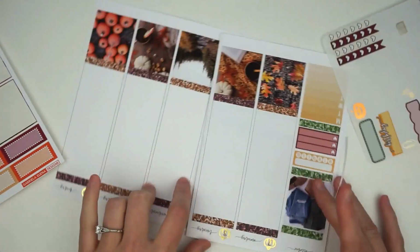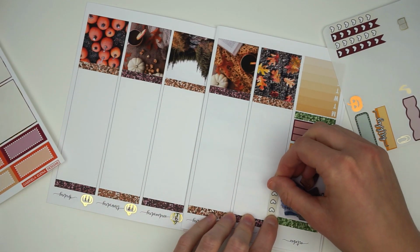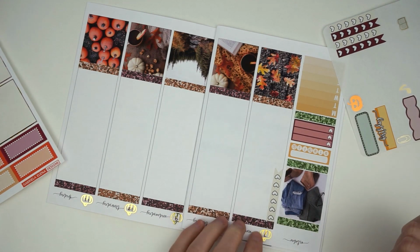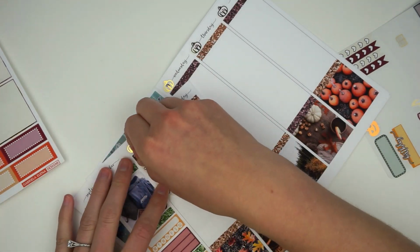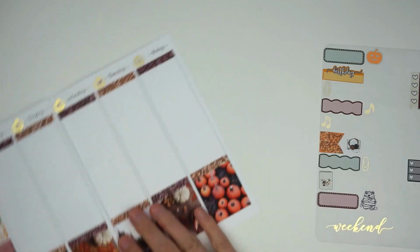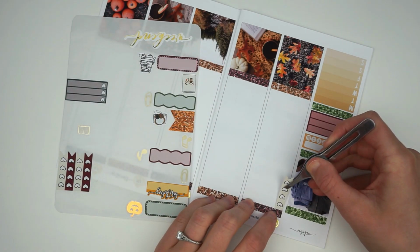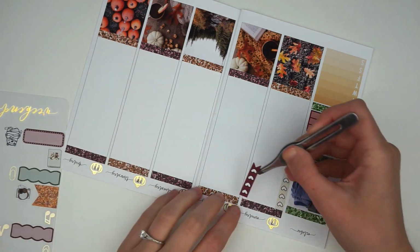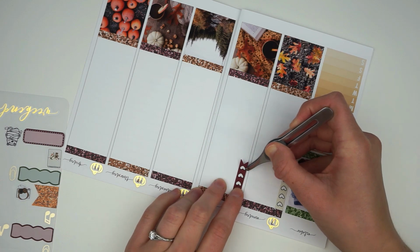And then I do lay down this heart checklist flag. I thought about keeping it whole because these full boxes are sized for a horizontal kit versus just a standard Erin Condren, but that took up too much room, so I did cut them down to 4 heart checklists, which was much better. But they are leftover Creating & Co. heart checklist flags that I had in my stash.